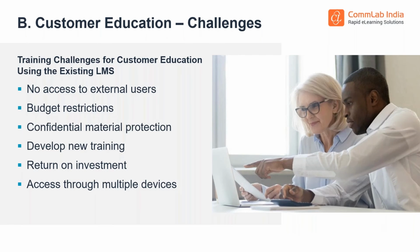It can be budget restrictions to have another instance of the existing LMS. You might want to protect your confidential training content. You might be looking to develop new training specific to customers, or you might want to ensure a good return on investment, or it can be about ensuring training is accessible on various devices. All of these challenges are going to be very big barriers if you are looking to offer impactful, effective customer education. A second LMS is definitely going to help you overcome all of these challenges.